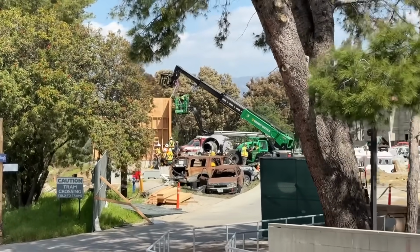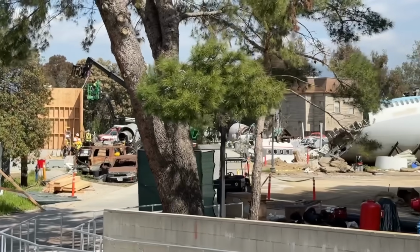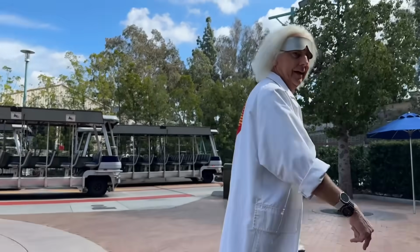Movie magic only happens when a team of collaborators, often in the hundreds, work together to take an Holy smokes. 88 miles per hour.